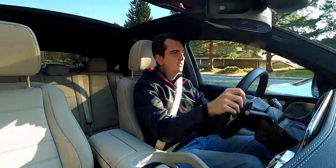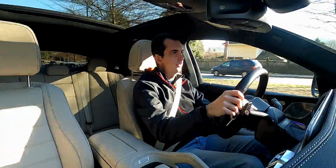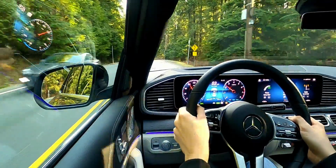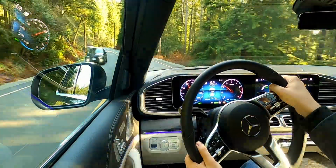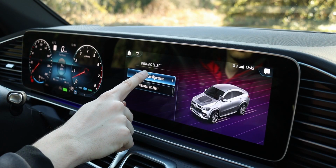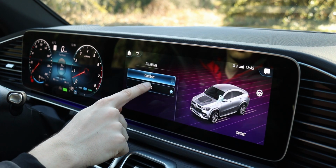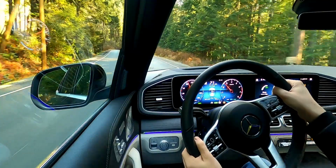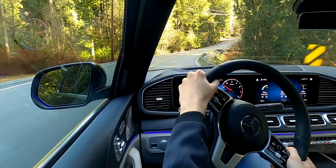But around corners, this is not exactly the same as its bigger AMG brother, as in, it doesn't really corner the same way. The steering is much lighter, and on center it pretty much has no feel whatsoever. You can improve it by switching to sport mode, and actually you can have the individual drive mode set up so that the engine is in eco mode, for example, and the steering is in sport mode. However, it's still not quite enough to make it a more enjoyable driving experience.